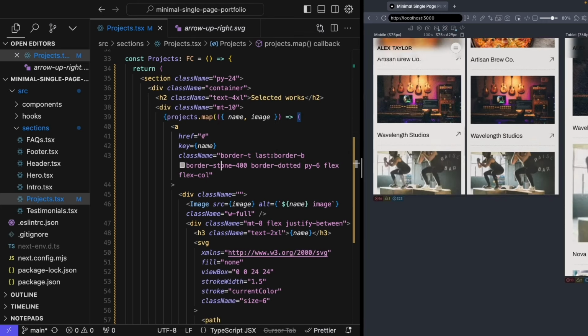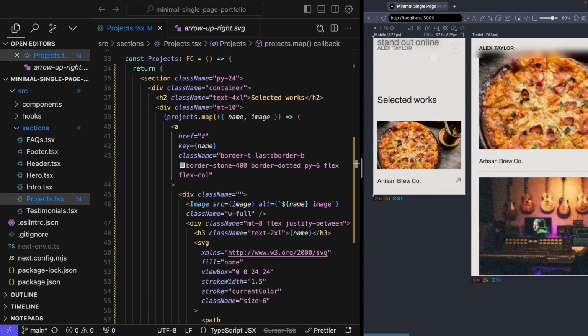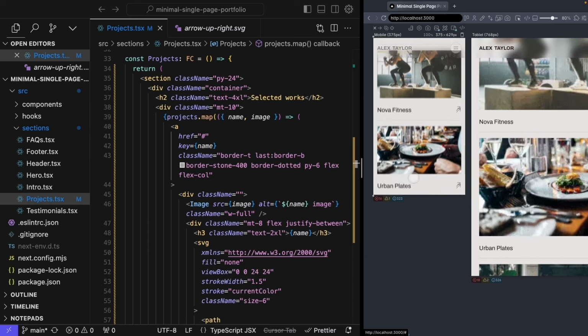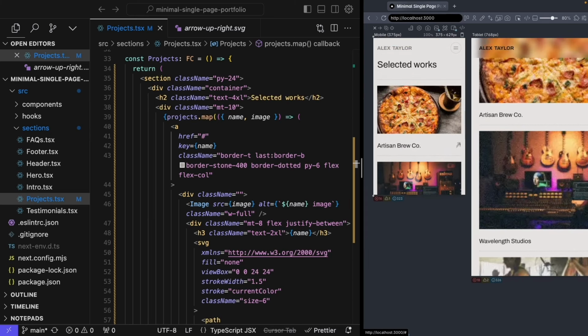Now that we've done that, let's go ahead and overlay our reference image and see how close we are to where we need to be with this particular design. And it looks like there are a couple of issues. So I think these can be fixed, but of course we need to take a closer look at our code to see if there are any improvements to be made.